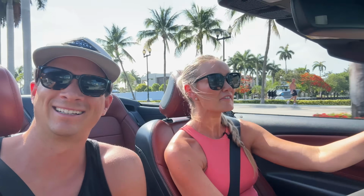This place is beautiful. This is why you've got to have a convertible. Oh my gosh, look at this. It is by far one of our favorite streets here in Fort Lauderdale. Probably my favorite street in Fort Lauderdale. Easy. Hands down. Look at this view over here. We've got water on this side.